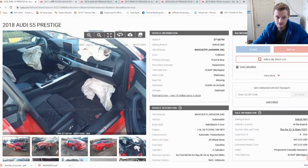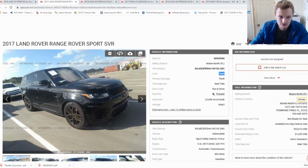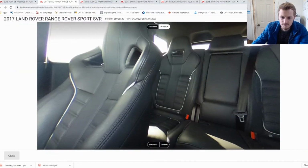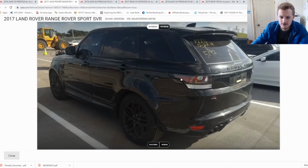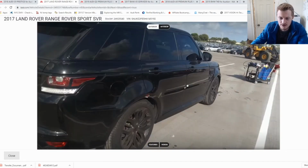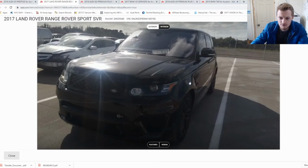And so I found a few examples. I went on the IAA website and I found a few that I wanted to show you guys. So let's take a look at this 2017 Range Rover Sport SVR, right? As you can see, this is a 360 view, and this is actually a new feature that IAA came up with not too long ago. And it lets you see the car from every angle.